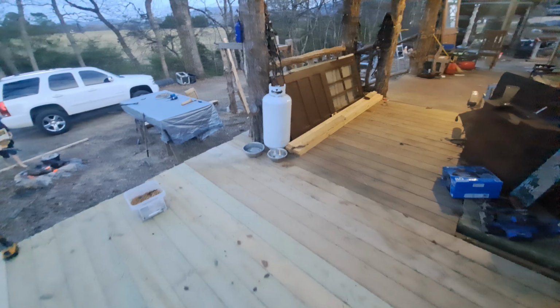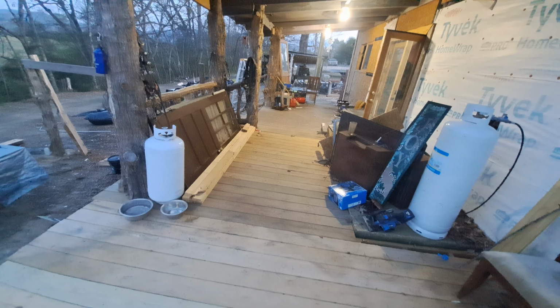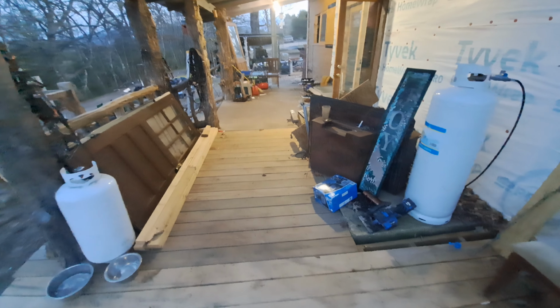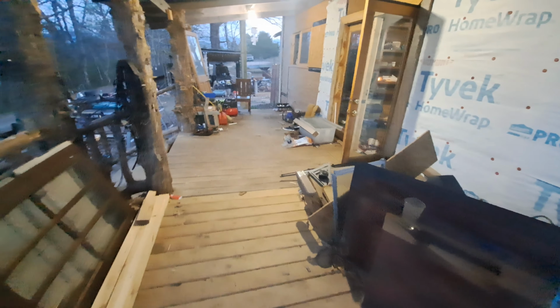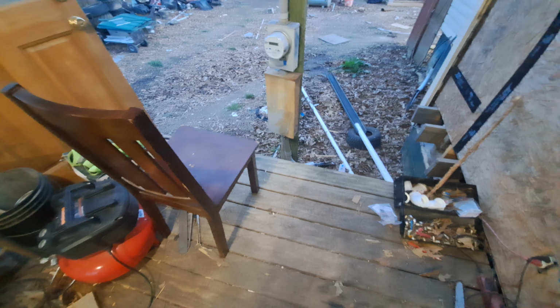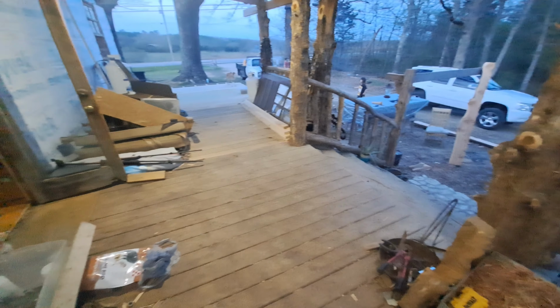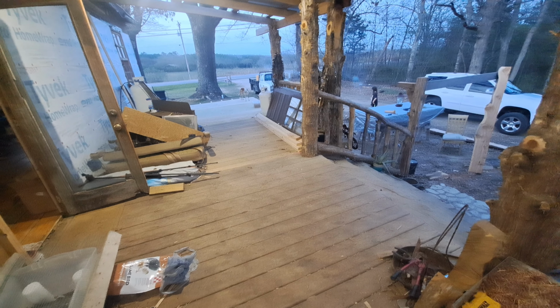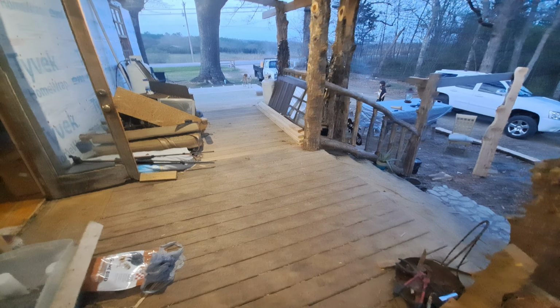Anyway, let's walk out on the porch a little bit. Let's just get up out of the easy chair. If that looks a long way, it is. Just walk over there. Coming right along with the porch. Don't mind the mess. All this is work tools moved out here.